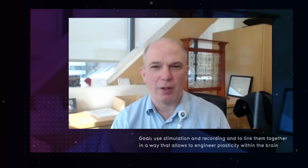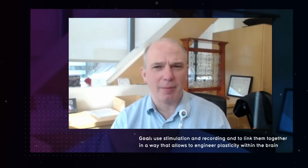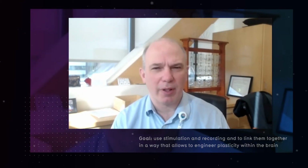So what we really need are devices that not just have solid recording that's going to be stable for a very long time, but also allow us to deliver current to the brain in ways that mimic what we've done clinically, but to use them ultimately for clinical purposes. Our ultimate goal is to use stimulation and recording and to link them together in a way that allows us to engineer plasticity within the brain.